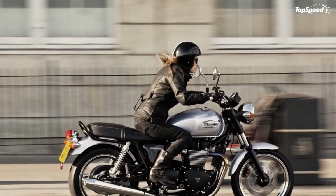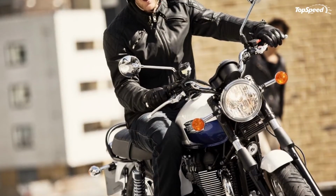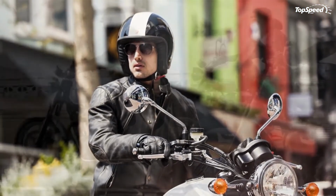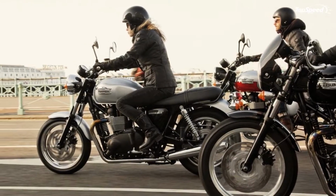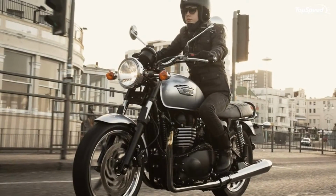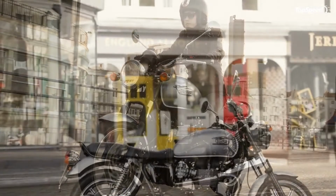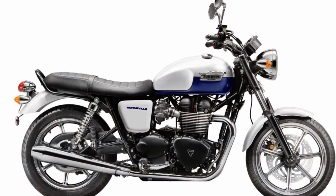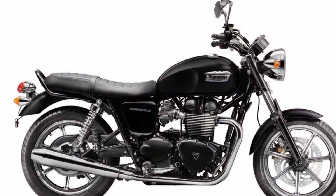Features. Practicality. Behind the classic looks and iconic engine lies a practical and modern all-rounder. There's nothing temperamental or over-demanding about the engine either, making the Bonneville an ideal daily commuter, albeit an inspiring, stunning, timeless, iconic, famous, daily commuter.